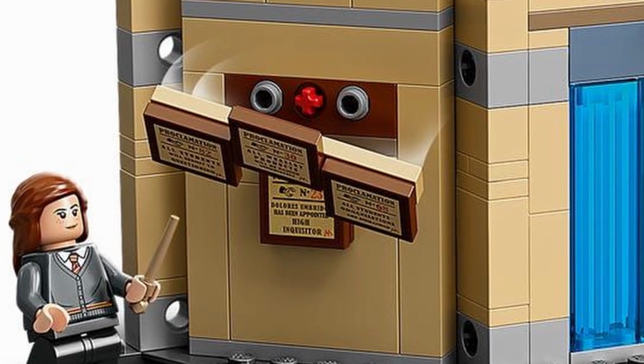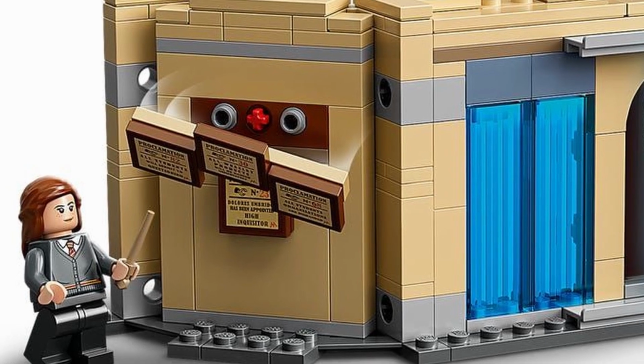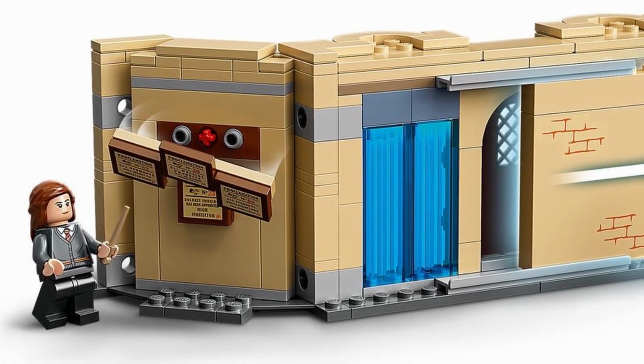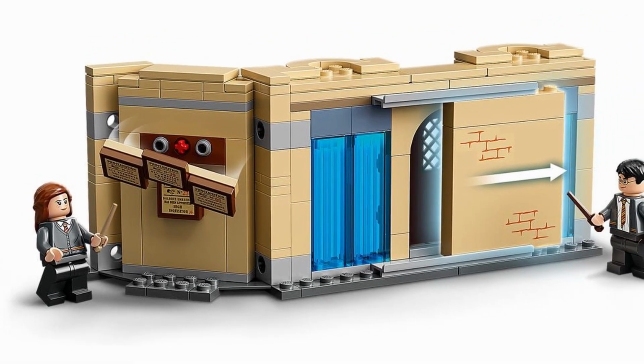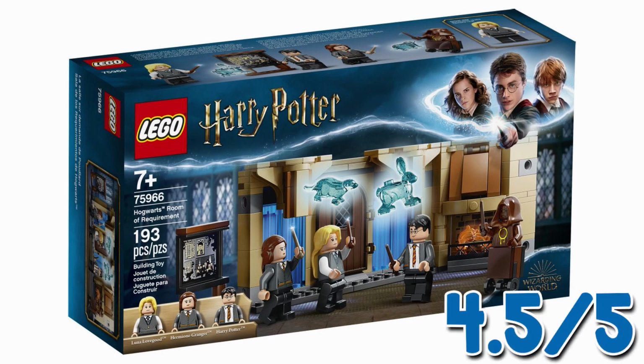Now those are probably stickers. I'm not too sure though, honestly. I don't know if it's stickers or not. You're probably thinking, wow, this guy's really going on about stickers for a while here. But yes, I don't know if they're stickers or prints, but nonetheless, for this set, it's going to earn a 4.5 out of 5. And now let's move on to number 3.